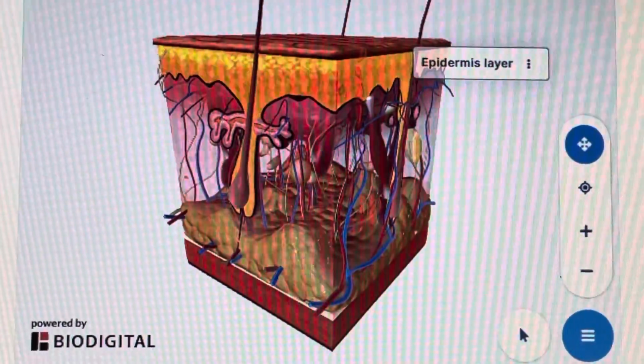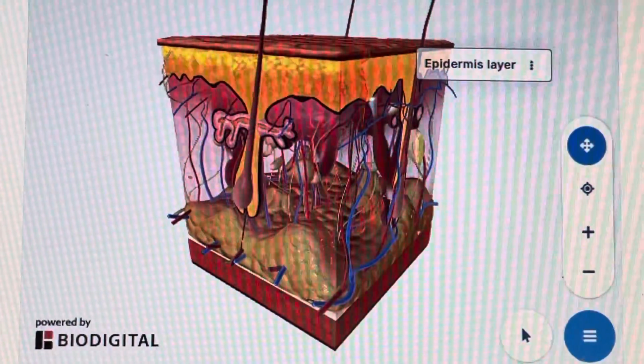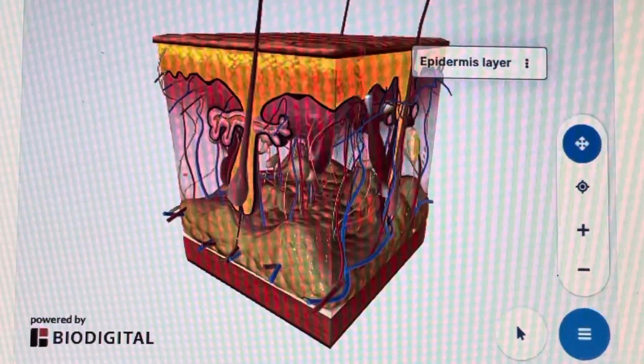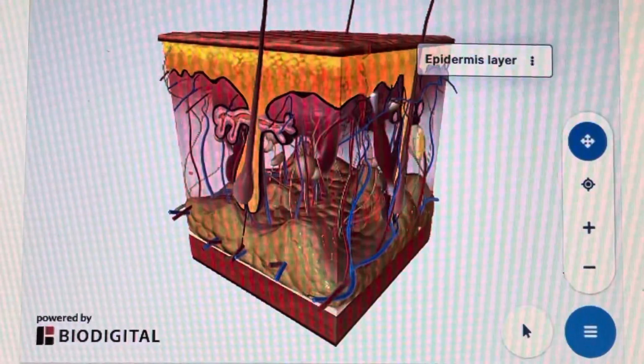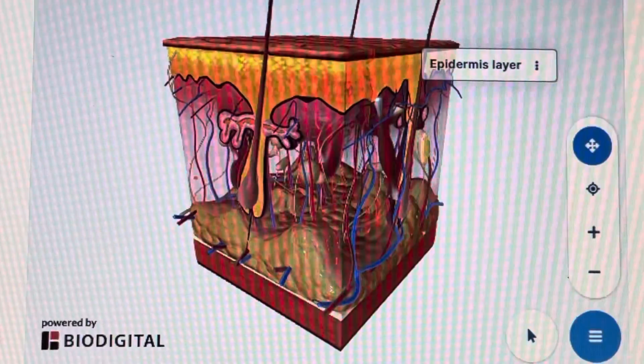I will be doing my video on the epidermis. The skin is divided up into three layers: epidermis, dermis, and hypodermis. We will begin speaking about the epidermis, which is the most outer layer of the skin. It is part of the largest organ.